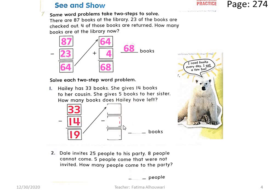Let's complete the next step. She gives 5 books to her sister. So we know now we have to subtract again. Subtract 5 from 19. So 19 minus 5 equals 14. Great job, grade 2. So Hailey has 14 books left. Amazing. Let's see question number 2.